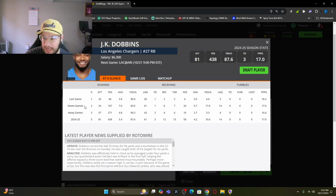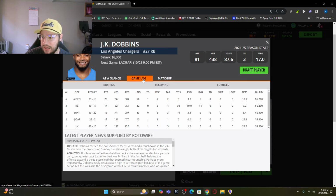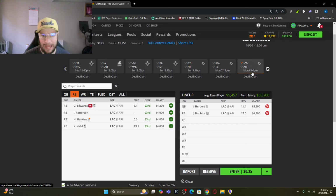Now, J.K. Dobbins, as long as he can stay healthy, he is putting up some numbers minus against KC and Pittsburgh where they were already down. If they can stay up in this game, if Marvin Harrison is out of this game, I love this even more because Kyler looks absolutely lost right now. It's crazy how he was playing the first start of last week. You still got J.K. Dobbins to dump off passes there. You still got touchdowns out of him.